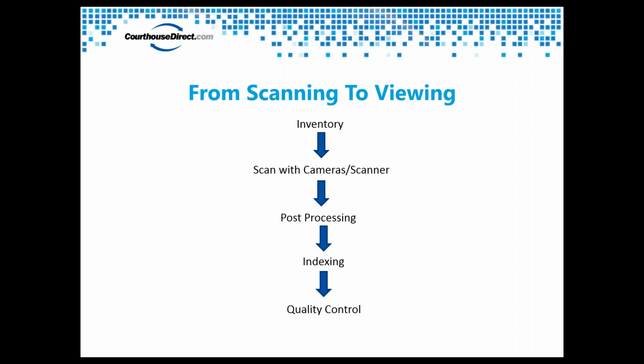Once we scan those records, we have to post-process those records. For instance, you may scan a document that has a black border around it. If we kept the black border on the page, that would consume so much space that it would be hard to move the information over the internet. So we do this post-processing, and then we need to index those records so that we can make them usable and easy for the customer to use. And then once we've indexed those records, we have a quality control process to make sure that we are not missing any pages.